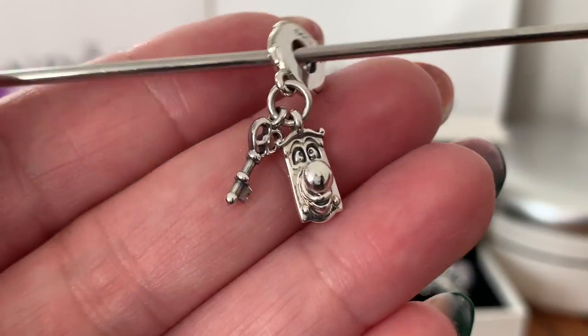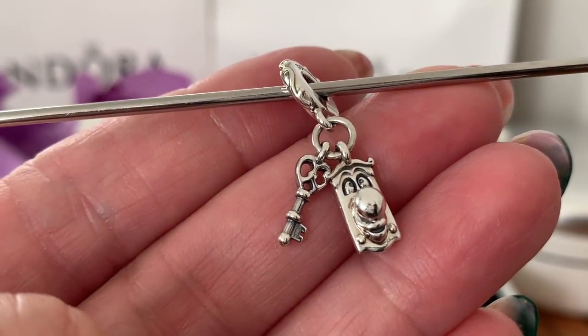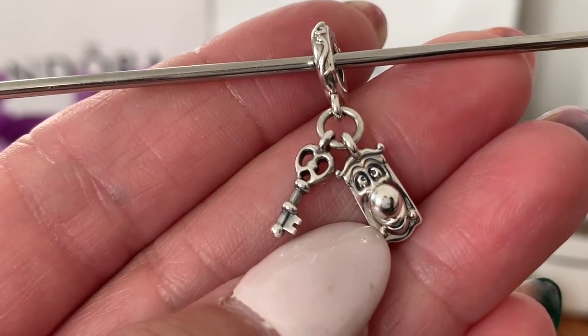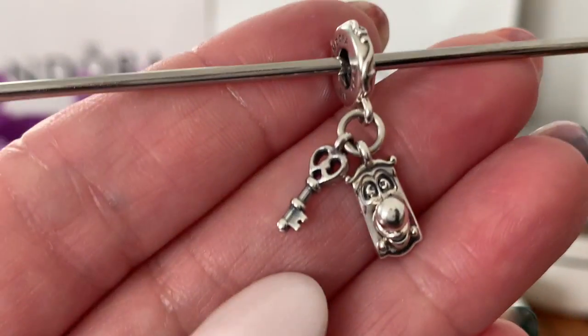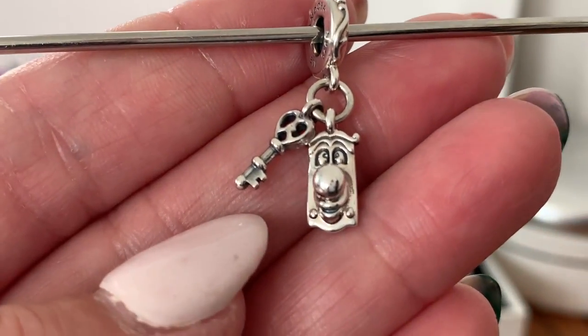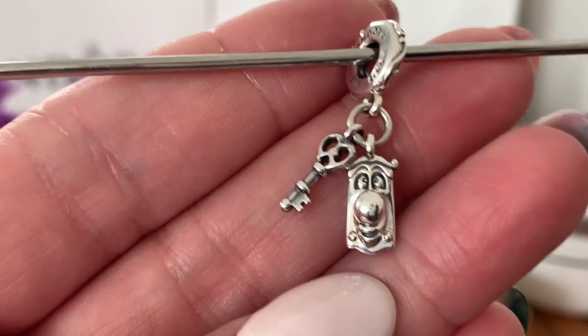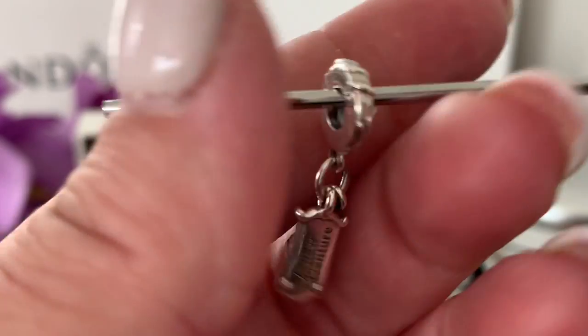So you have the key right here, and at the top of it, of course, it's reminiscent of the key, but at the same time, I find it kind of a shape of a pretzel, even though it's a heart. I don't know, maybe it's just me. But then you have the key right there. And then of course the nose, how cute with his big nose. Oh my goodness. And look at his eyes. I just adore this charm. It was so cute. How could I leave it behind?